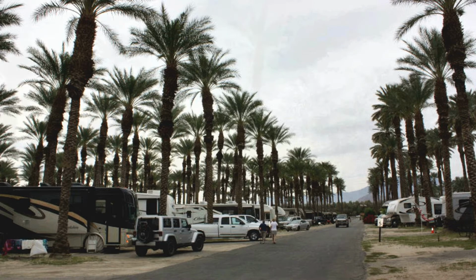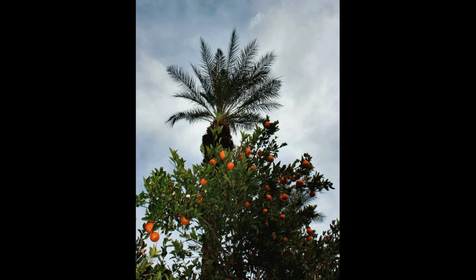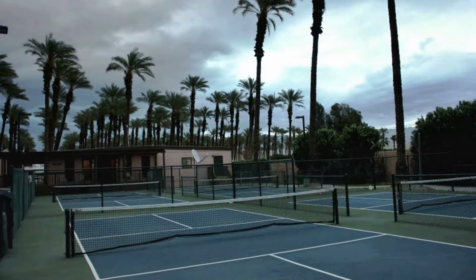There's water volleyball at least once per day, sometimes twice per day. And if you spot that perfect orange, just go up to the ranger station. They'll give you a ladder so you can pick it. But my favorite activity, pickleball. This is where I discovered pickleball. Every day at 8 a.m., I would literally walk to the courts and play till 1 p.m. every afternoon. This is a great way to lose weight if you're interested. I lost 1 pound per day for 2 weeks.